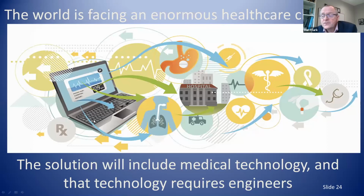So the world is facing huge pressures on its healthcare system. The coronavirus pandemic has shone a light on the inequalities of healthcare across the planet. And technology is one of the ways that we can develop and help support access to healthcare in countries all around the world. And so this is a key area, I think, for engineers to be involved in because of our ability to model systems and identify which technologies will provide the most cost-effective global interventions.